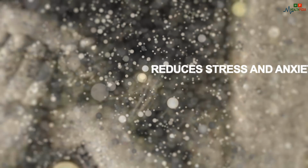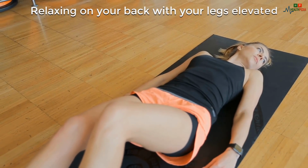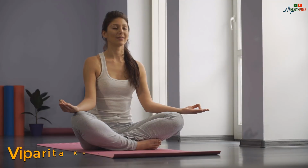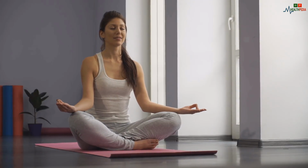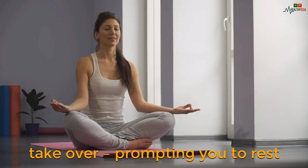Number 4. Reduces stress and anxiety. Relaxing on your back with your leg elevated helps to calm your mind and let go. Combined with deep breathing, Viparita Karani helps you to slow down and lets your parasympathetic nervous system take over, prompting you to rest. Number 5.